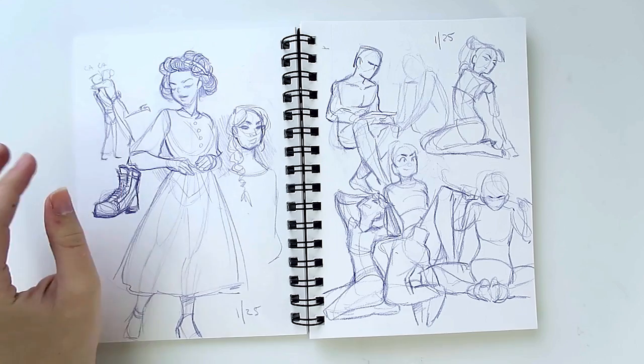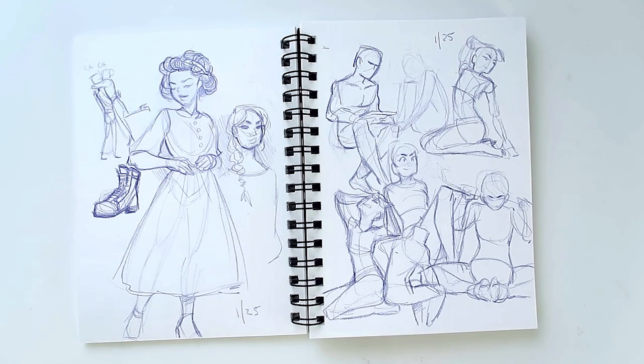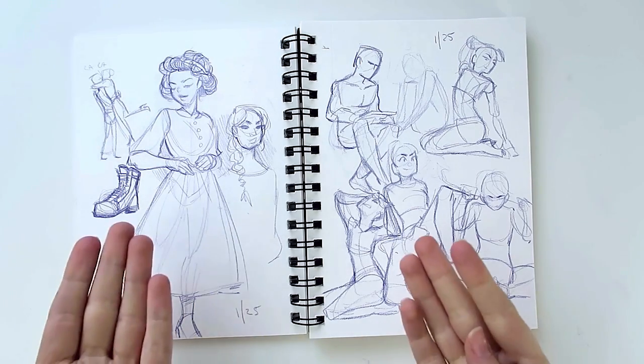It's very expressive. I find the smaller I draw, the more expressive I can draw. The bigger I draw, the more Barbie face I get.